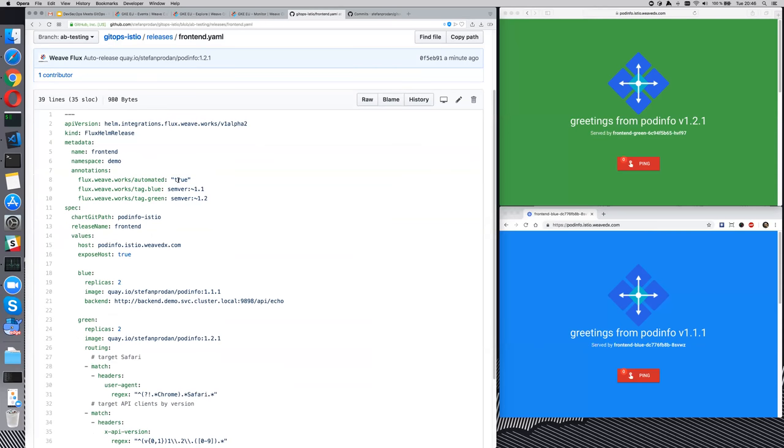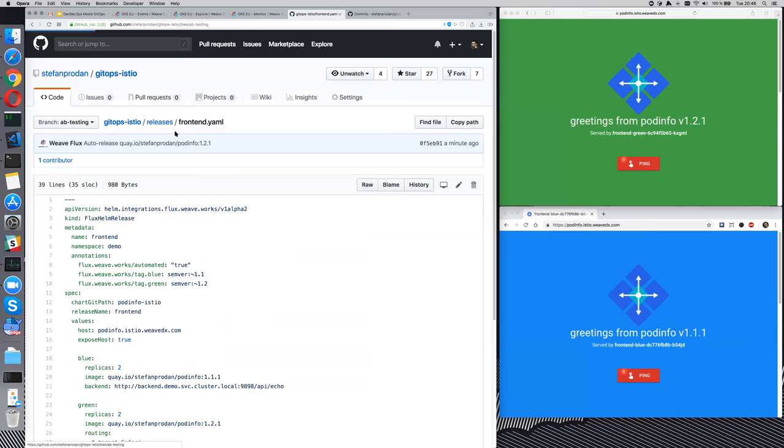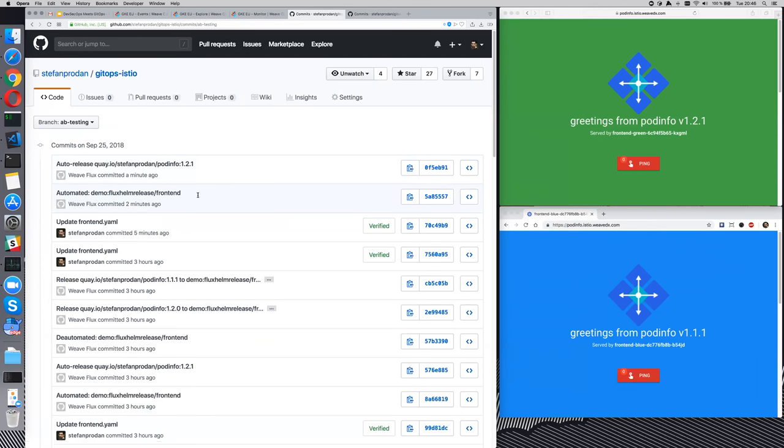So automated through, this is when I've clicked the button and that change has been committed to Git. And the second change was the deploy agent discovered there is a new image in my container registry, it changed that image, it committed to Git, and afterwards it applied it. And you can actually see what's going on by looking at the commit history. And here you can see, here is when I clicked the button, I got the commit, automate this workload, and afterwards it did an automatic release, an automatic upgrade of my running application.